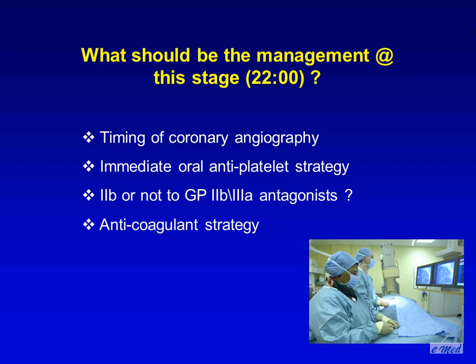I would give clopidogrel at this stage, because I'm not too worried about giving clopidogrel and aspirin should the patient need to undergo CABG afterwards. I think that we know how to manage these patients these days. I would not give a 2B3A antagonist. We have the ACUITY timing study. We have ample information that upstream 2B3A inhibitors are not indicated. And in terms of anticoagulant strategy, seeing that I would catheterize her first thing in the morning, I would probably just give her IV heparin until the morning.